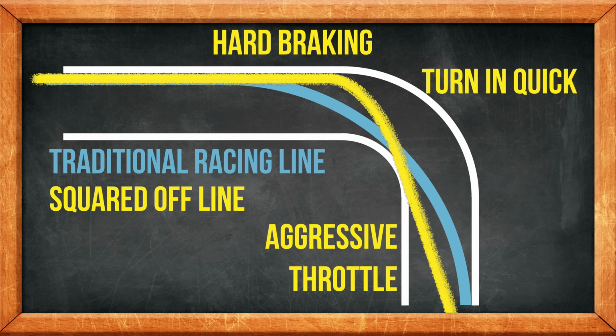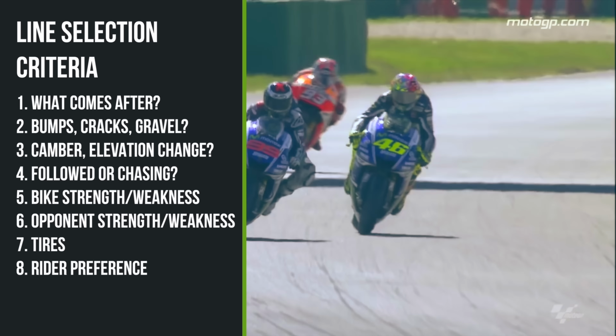But wait, would riders willing to take more risk get faster lap times by always following the traditional race line? No, there's a lot more that goes into figuring out what the best line is, which includes what comes after the corner. Are there bumps, cracks, and gravel anywhere? Is there any camber or elevation changes? Is the rider being followed or chasing another rider in a race, or is it qualifying?